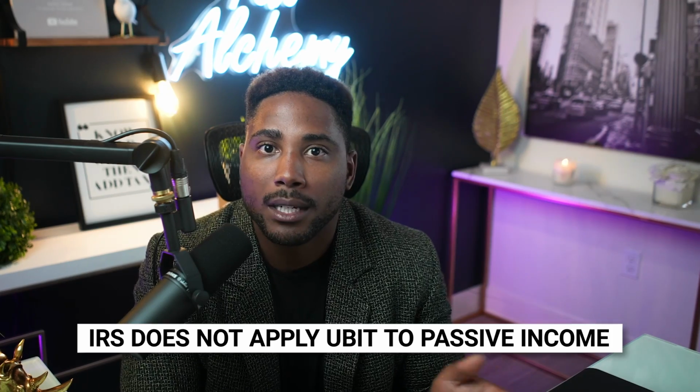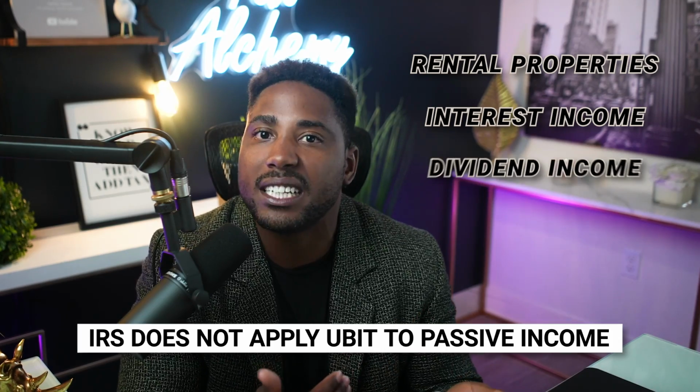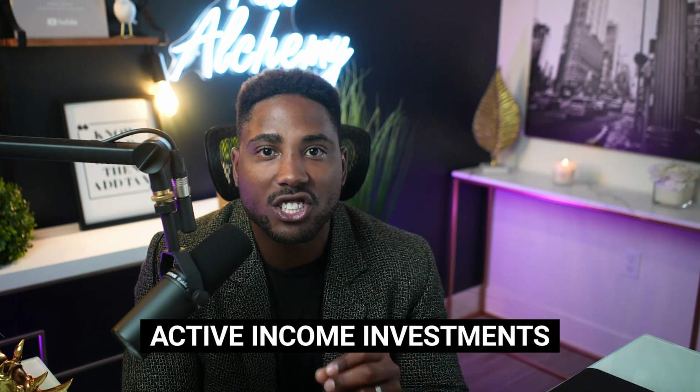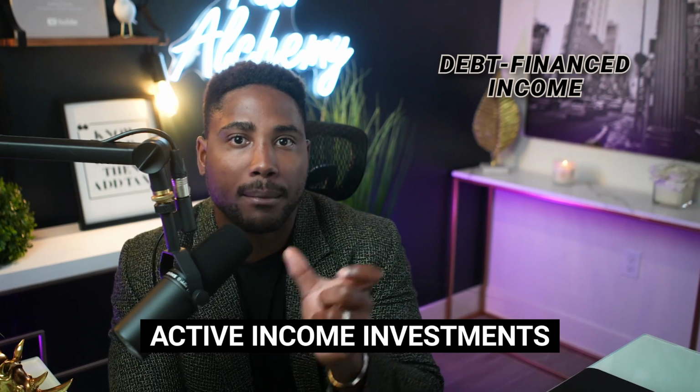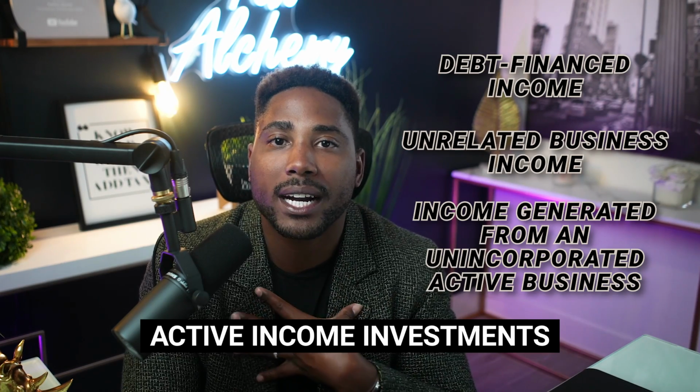The IRS does not apply UBIT to passive income or income from investments from rental properties or interest income or dividend income or royalty income, but it does apply UBIT to active income investments such as debt financed income, unrelated business income, and income generated from an unincorporated active business. So, as a rule of thumb, if you invest in private active businesses through your IRA, you can expect UBIT to be paid. Okay, I don't want this to be a shock to anybody.